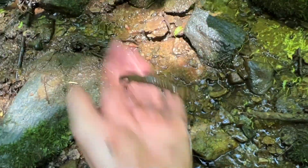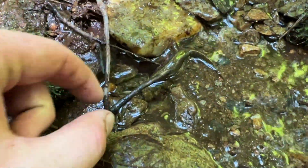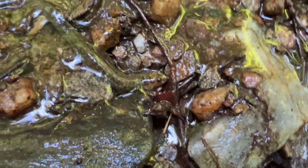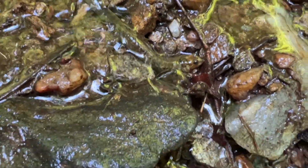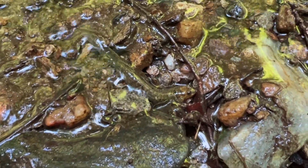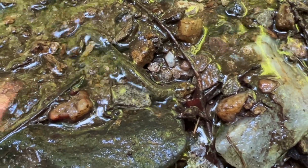So that first one, I have to ID him. Of course, I forgot my field guide, like I mentioned, but I have to ID these guys later when I have service. But these might actually be the black-bellied salamanders, which is a lifer for me. So either way, I think this is going to be a lifer for me, whatever these salamanders turn out to be. But that's really cool though.